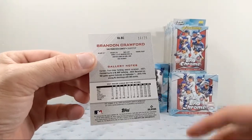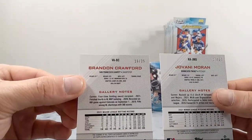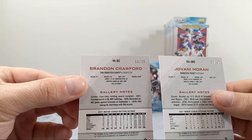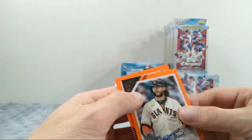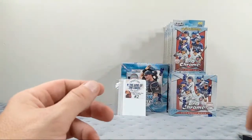Wasn't that the same one as this one? I wonder if these got stuck. Look, same thing, 16 of 25, 16 of 25. I wonder if that's the sequence. If you get an orange, you get two of them. Either way, two nice short print autos, Brandon Crawford, Giovanni Moran. We'll take it.